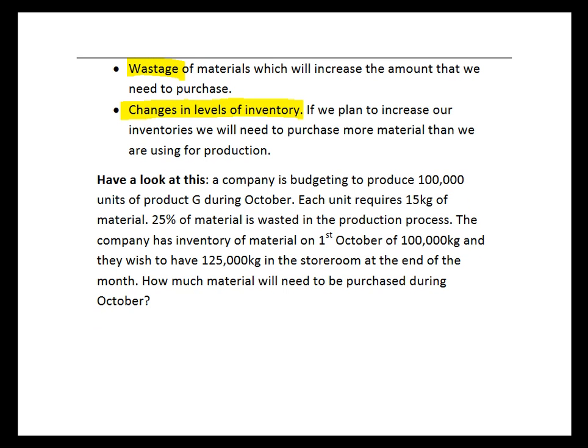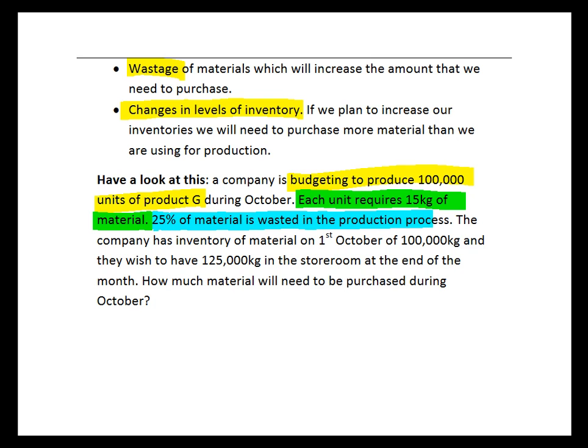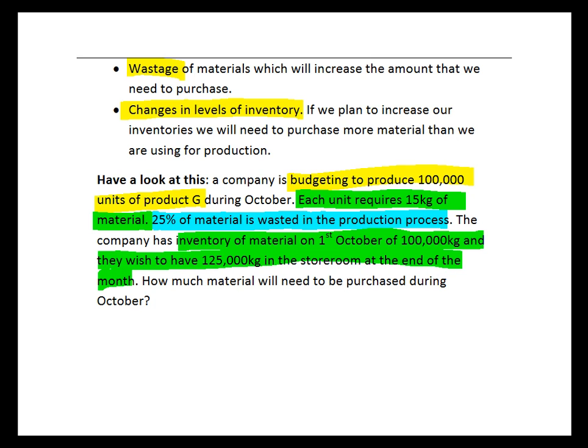And this is quite typical of some of the stuff you'll see in tasks in this assessment. We've got a company budgeting to produce 100,000 units of product G during October. Each unit requires 15 kilograms of material. We're then told that 25% of material is wasted and presumably ends up in the bin. The company has inventory on the 1st of October, so at the beginning of the month, of 100,000 kilograms, and they wish to have 125,000 kilograms at the end of the month. And we're going to come up with a budget for how much material will need to be purchased during October.